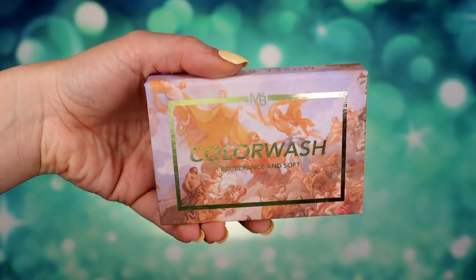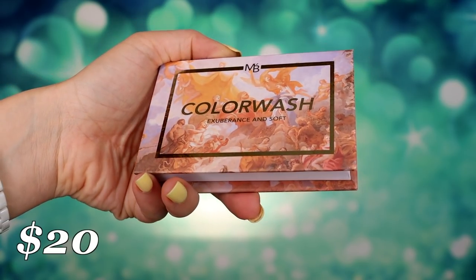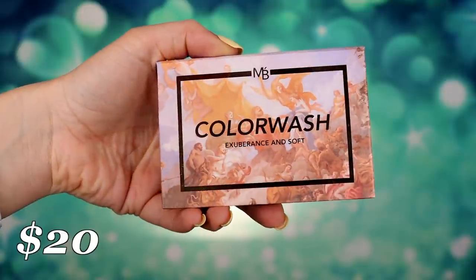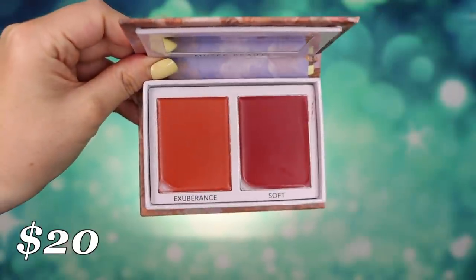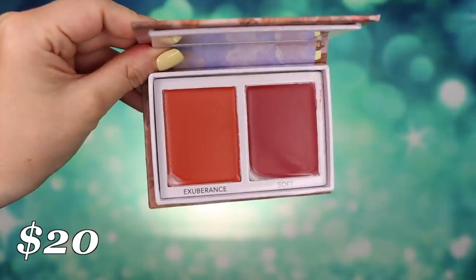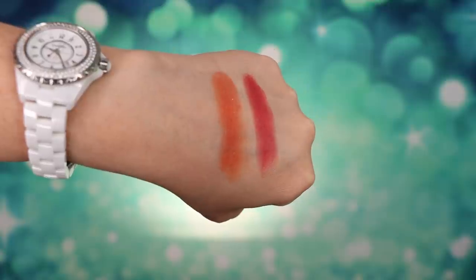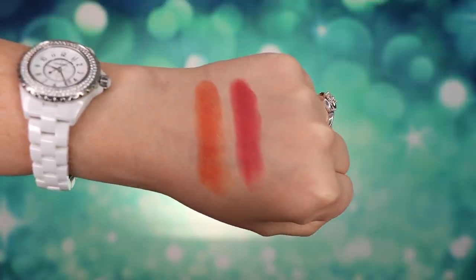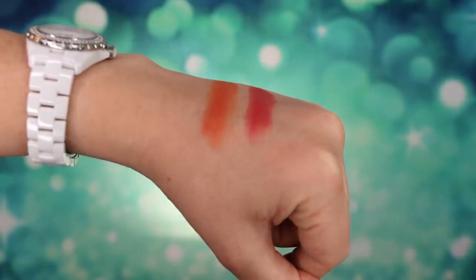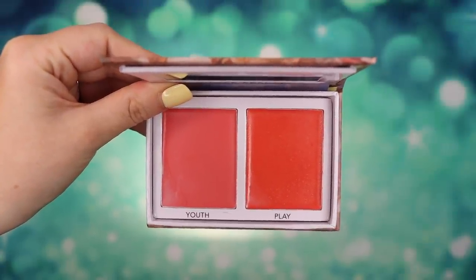So let me show you the cream blushes as well. So they have two blush duos. These are cream blushes, like I said, they're called the Color Wash blushes. The first one here is the Exuberance and Soft, and this is the darkest of the two. These are beautiful colors. This orange, so pretty, very excited about that. And then the other one is more of a kind of strawberry shade, I guess you would call it, also really, really pretty. And then the other one is called Youth and Play, and this is probably the one that I'm going to be using today.